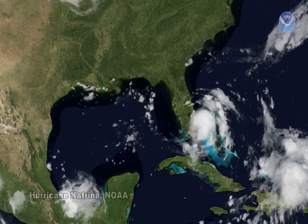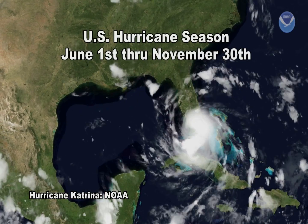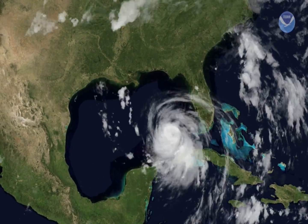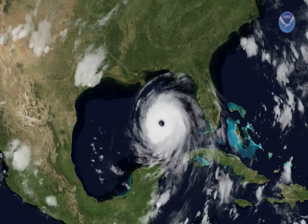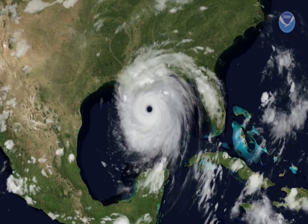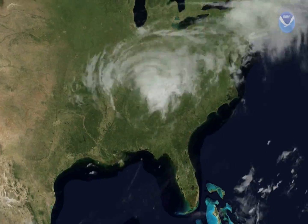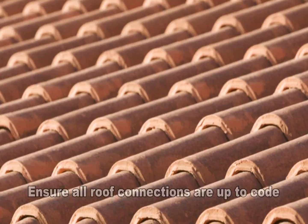The hurricane season in the United States begins on June 1st and doesn't end until November 30th. People who live along our nation's coastlines are at greater risk of experiencing the damaging effects of a hurricane, but that doesn't mean you're not at risk if you live further inland. The best way to prepare for a hurricane is to ensure that all the roof connections are up to code.